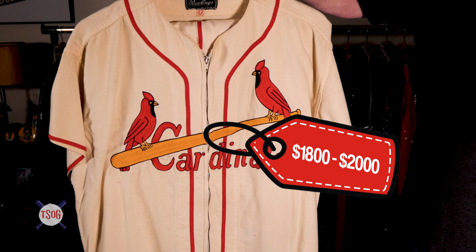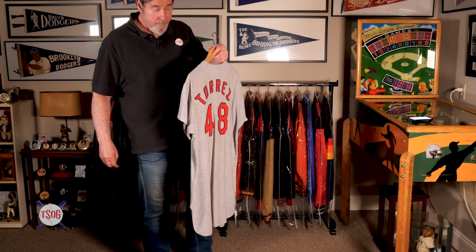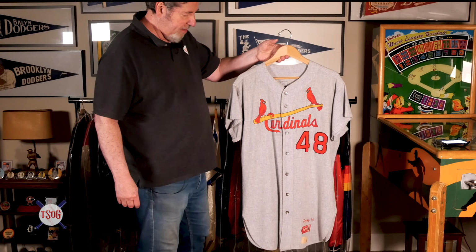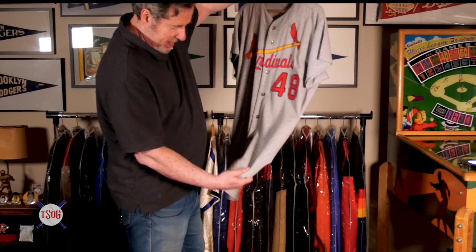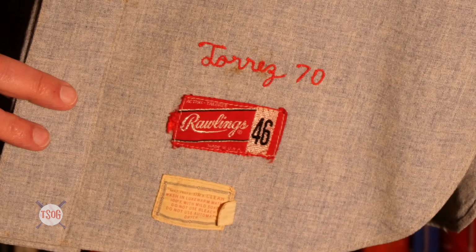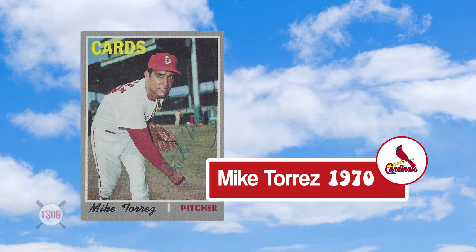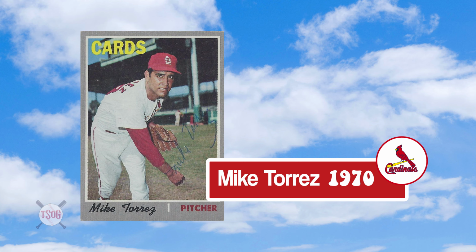Yeah, 1953. Well, that St. Louis is going to be hard to beat, right? It'll be hard to beat. I don't know if this one can beat it, but it's pretty darn cool. Mike Torres' uniform from 1970. Yeah, his name is embroidered in the tail there in 1970. He was still a very young pitcher at the time. This might be his first or second year in Major League Baseball.